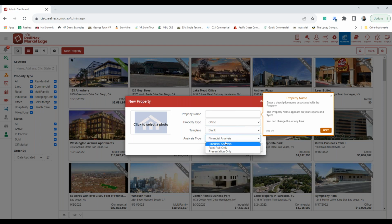And then is it going to be a simple presentation and flyer? Is it going to be a rent roll showing available spaces? Is it going to be a full-blown financial analysis and a discounted cash flow? Who knows? And if you want to skip this step, if you're using our CRM, you simply hit Analyze Market.